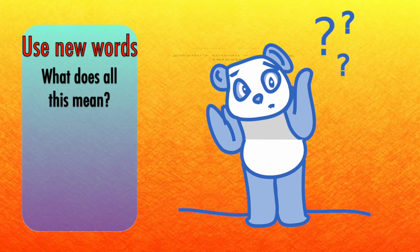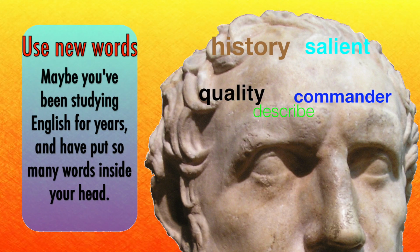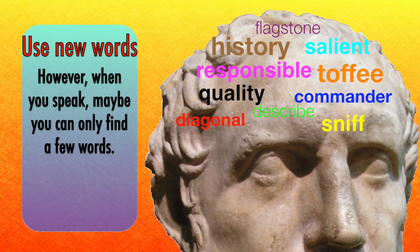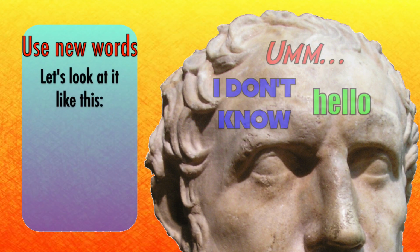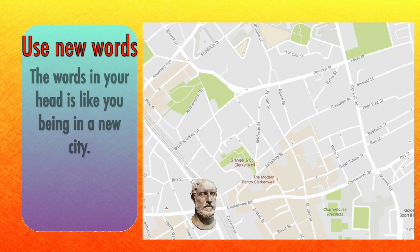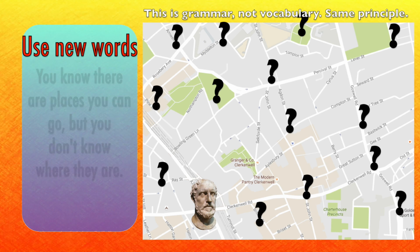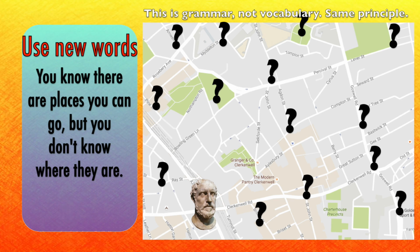But what does all this mean? You've been studying English for years maybe, and you've put so many words in your head. But when you speak, maybe you can only find a few words. Let's have a look at it like this. The words in your head is like you being in a new city. All the words are places you can go. You know there are places you can go, but you don't know where they are.